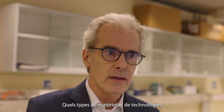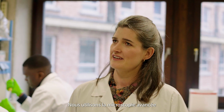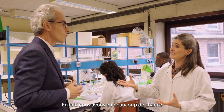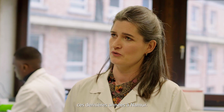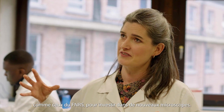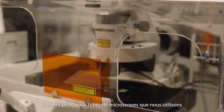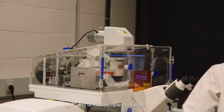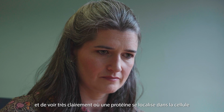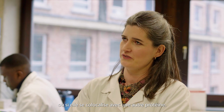And what kind of materials and technologies do you use most in your lab? So we're most interested in microscopy. So we use advanced microscopy to localize the proteins within cells. And actually here we've been really lucky in the past few years at Namur because we've received a huge investment from funds such as FNRS to really invest in new advanced microscopes. So actually one of the main types of microscopy that we use is confocal microscopy, and so this is where you can take very fine sections, slices throughout a cell, and you can see very clearly where a protein localizes within the cell or if it co-localizes with another protein.